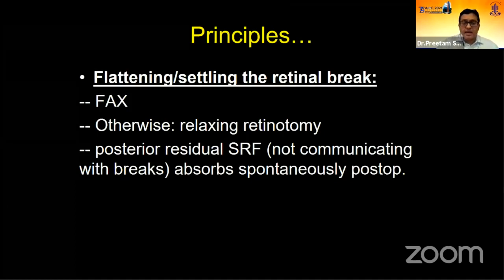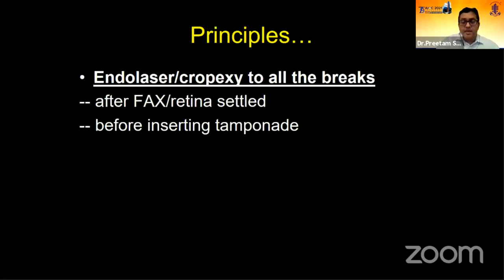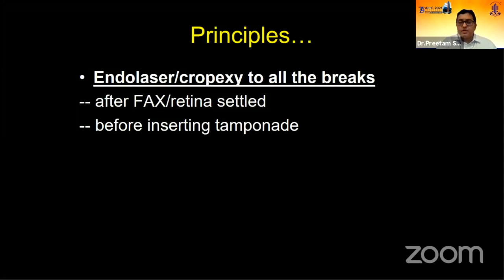One must remember that having a little bit of pocket of posterior residual SRF is not much of a concern, because if your breaks are flat, then that residual SRF will absorb consequentially in the post-operative period. Doing endolaser and cryopexy to all the breaks, the ones on the detached retina as well as on the attached retina, is very important before inserting the tamponade.